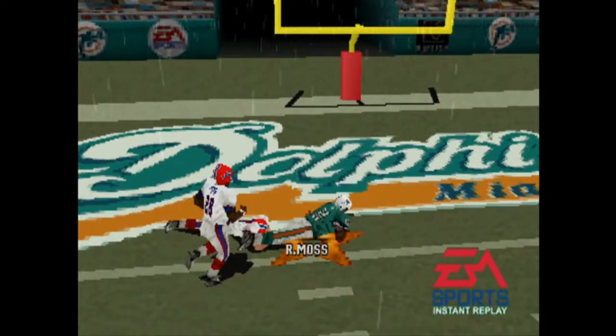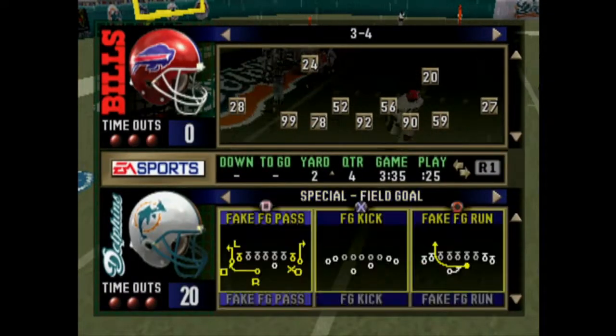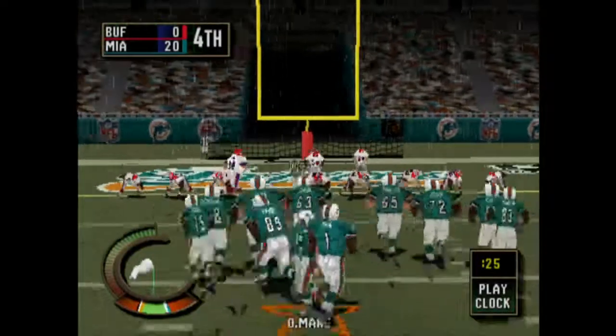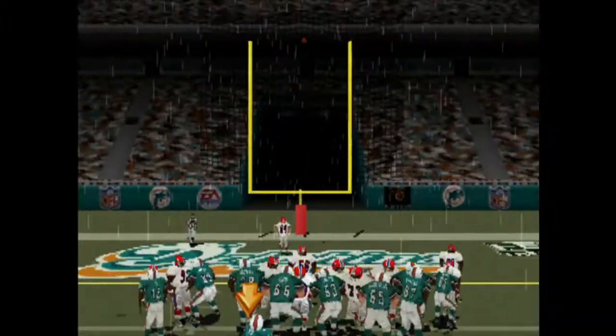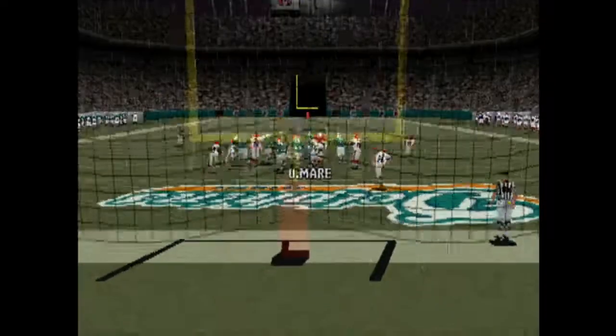A big play like that calls for a replay. Look at the quarterback loft the ball so the receiver can run under it. The extra point is good.